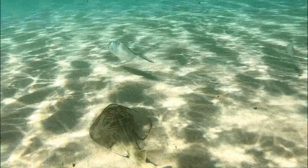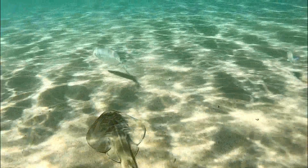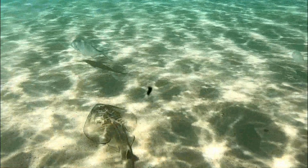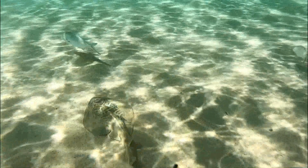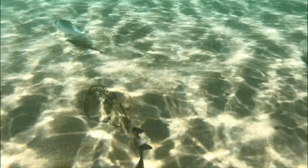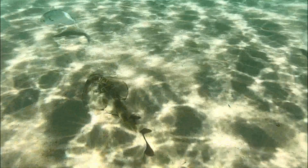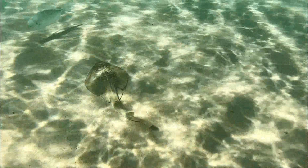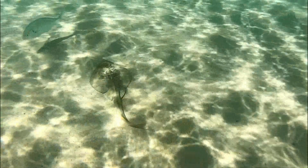Number 2. Overfishing and bycatch. While Fiddler rays are not typically targeted by commercial fisheries, they are often caught incidentally as bycatch in trawl and gillnet fisheries targeting other species. High levels of bycatch can negatively impact Fiddler ray populations, especially if the fishing pressure is unsustainable or if individuals are caught before reaching reproductive age.